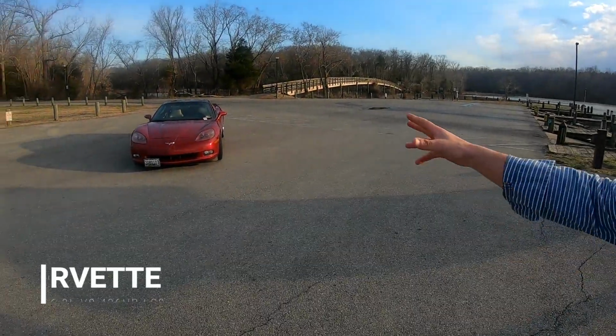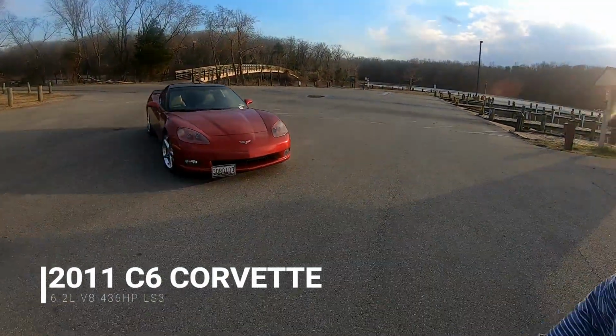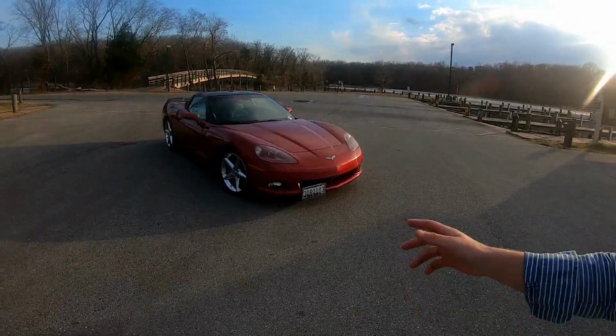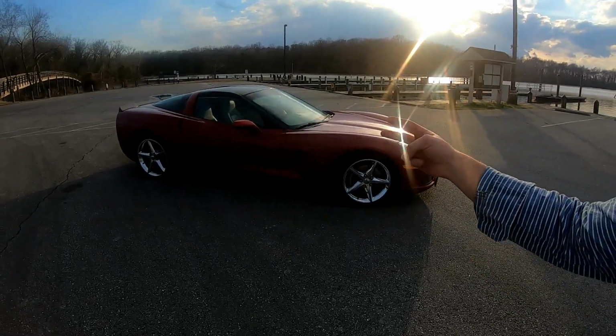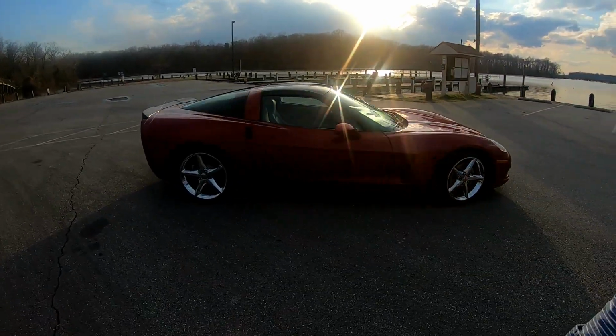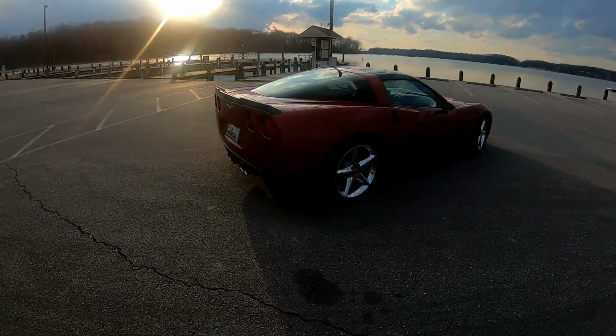So here it is. Here is my 2011 Corvette C6. It is the base model, so it's the narrow body, but it does have the 6.2 liter V8, the LS3. It's powered by an automatic transmission with the paddle shifters, which is freaking awesome. And the color is torch red, which is absolutely freaking beautiful.